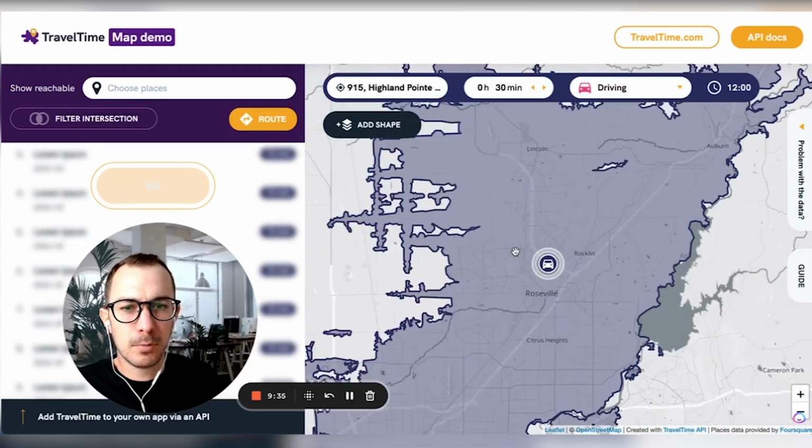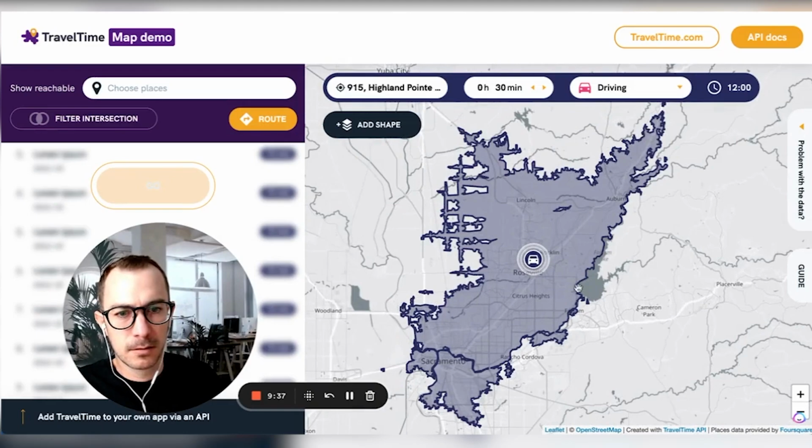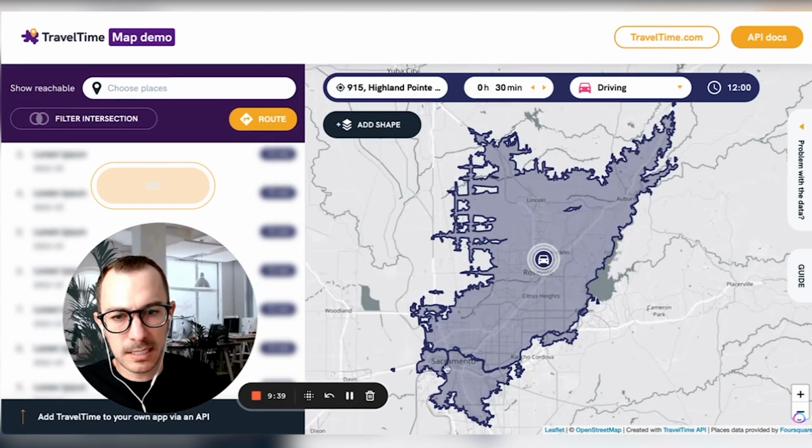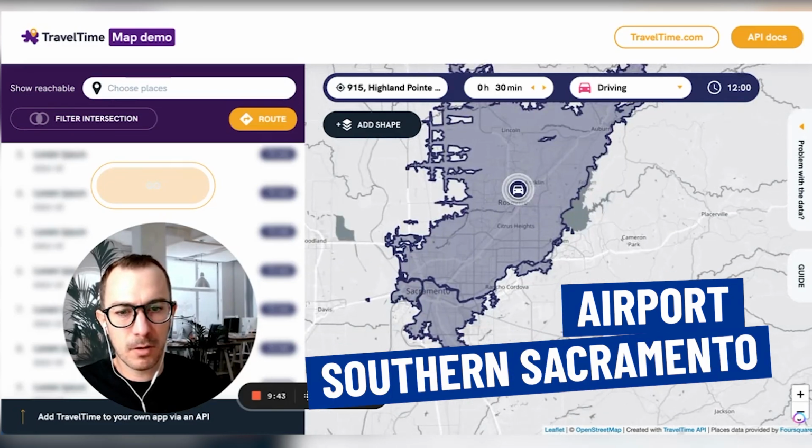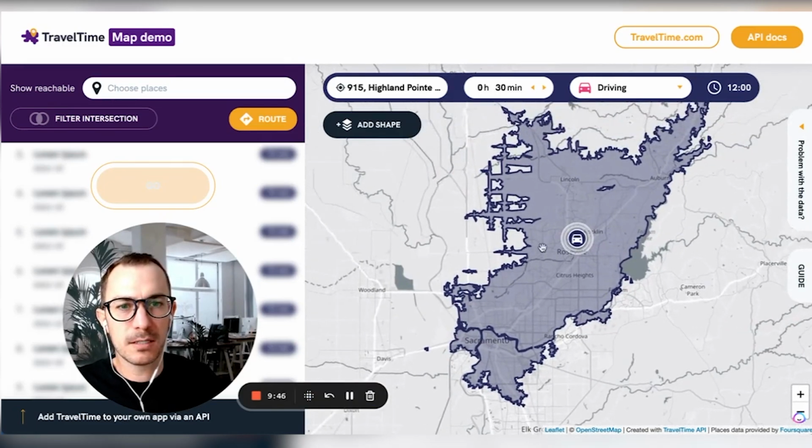Let's change it to 12 o'clock in the afternoon. You see how the blue kind of expanded? So now, not only can I easily get to Sacramento, I can get to the airport, I can get down to southern Sacramento, almost down to Elk Grove within 30 minutes, on average around noon.